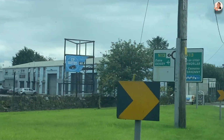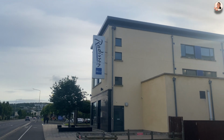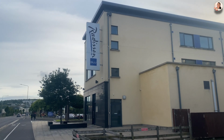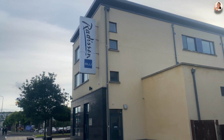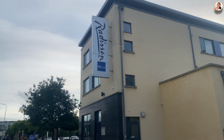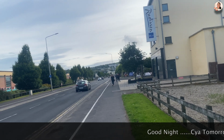Finally, we are wrapping up for the day by checking in at the Radisson Hotel in Letterkenny. After a day of adventure, it'll be great to relax and unwind in this comfortable and welcoming hotel. Tomorrow is going to be another exciting day, so stay tuned for more adventures.